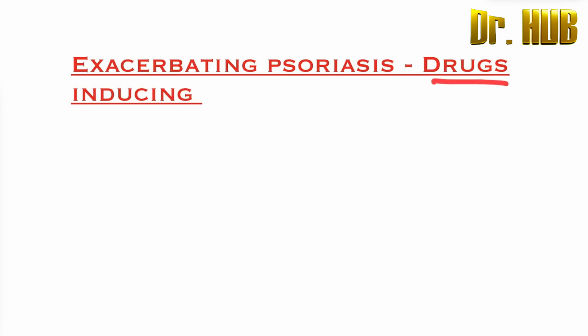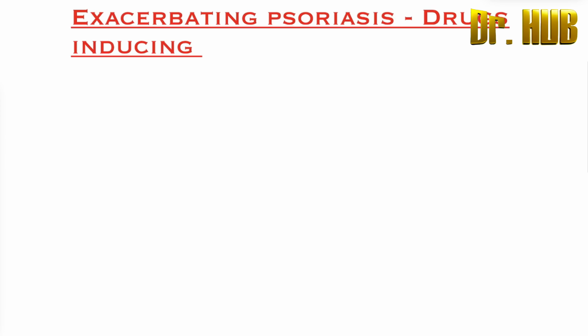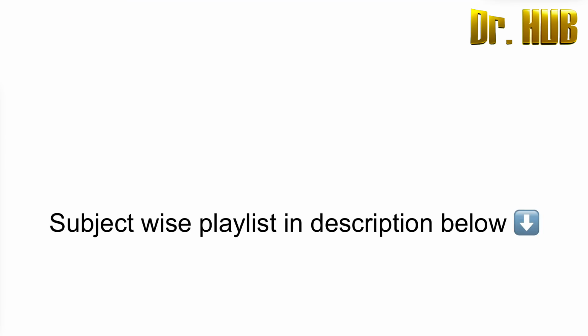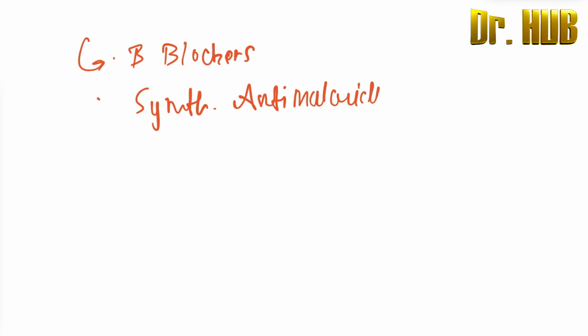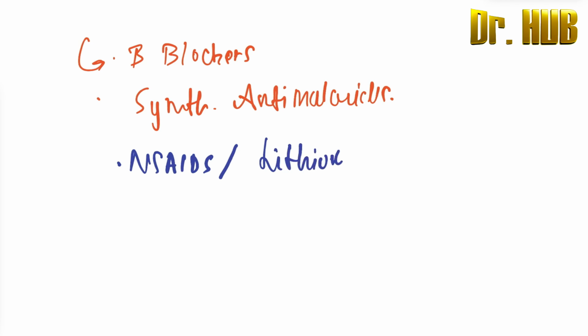Exacerbating psoriasis, and you're looking at the drug inducing. So now, in this drug inducing or exacerbating psoriasis, there is beta blockers. Next is the synthetic antimalarials. Then comes the presence of the NSAIDs. Then comes the presence of the lithium.